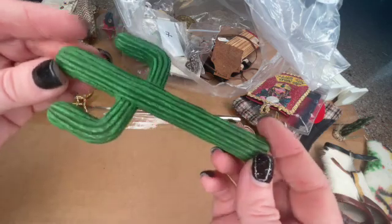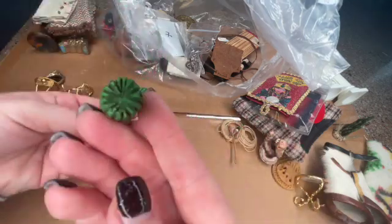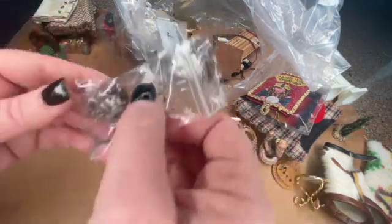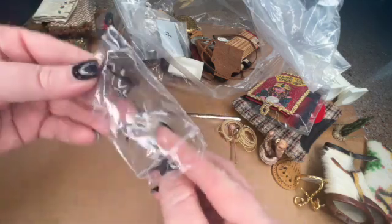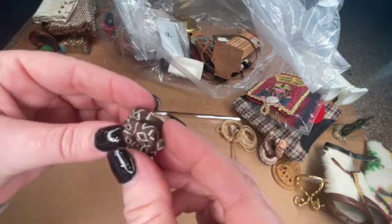All right, another cool cactus. Actually, I really like the way that this one looks. It has a little hole at the top, so I'm guessing that this was probably a Christmas ornament. Thank God for Christmas ornaments. Oh my gosh, how many miniatures have we made out of Christmas ornaments over the years? So many. Thank you, Hallmark.